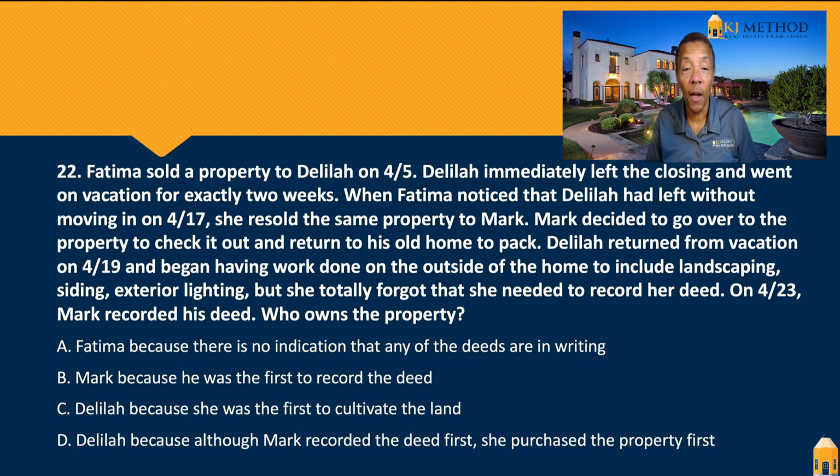So, A, who owns the property? Fatima, because there's no indication that any of the deeds are in writing. B, Mark, because he was the first to record the deed. C, Delilah, because she was the first to cultivate the land. D, Delilah, because although Mark recorded the deed first, she purchased the property first.